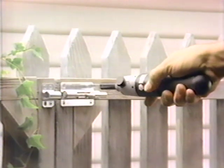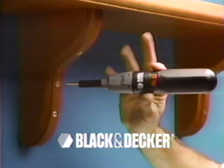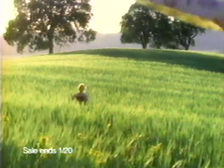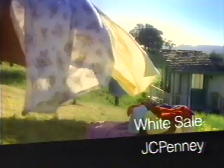You don't have to be crazy about home projects to buy a Black & Decker cordless screwdriver or cordless screwdriver plus. You just have to have a screw loose. Wouldn't beautiful windswept flowers and lush spring colors be a welcome change of pace this time of year? Then come to the JCPenney White Sale, where you'll save on everything for your bed and bath.